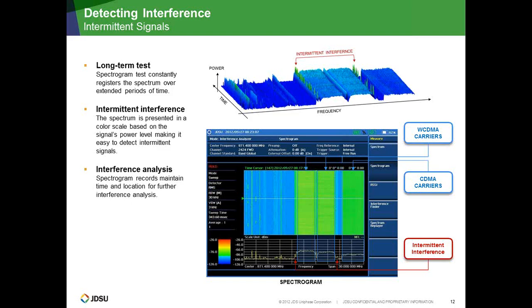This spectrogram registers the spectrum activity on a color scale that corresponds to the signal power level, and presents the measurement across time. So when there is any change in power level, it will be clearly detected by a different color that we see on the spectrogram. In addition to the spectrogram, we can get additional information to locate intermittent interferences, because it will also provide the position and the time of that specific instance where an interference took place.